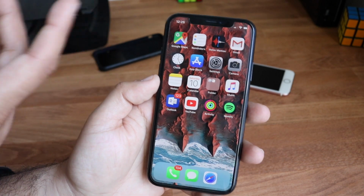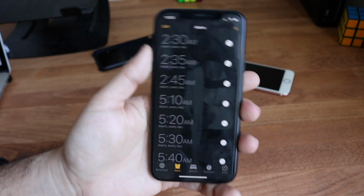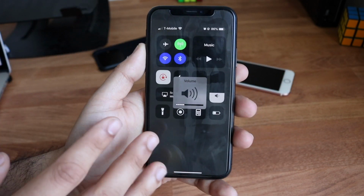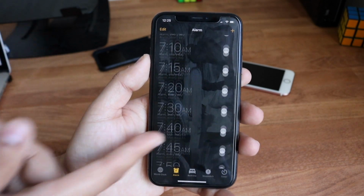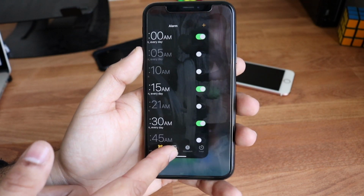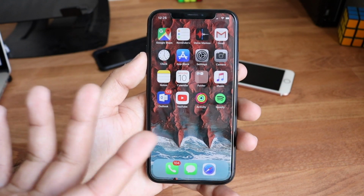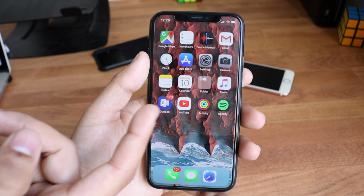Gmail is my mail client of choice. I use Clock, but dude, one thing about this is that I don't know why my volume is set all the way high. My ringer switch is set high, but every time, my alarm is so low, so I don't really know what's going on there. So I'll have to fix that. That's really weird. But Clock is obviously the alarm choice. App Store, settings, camera is set right there. Notes, calendar, I already talked about this.